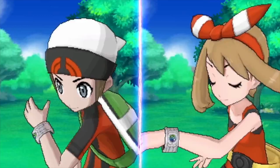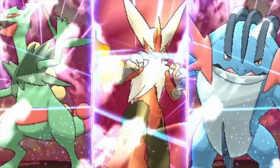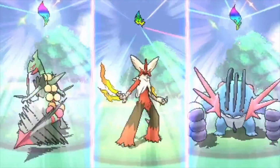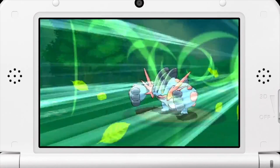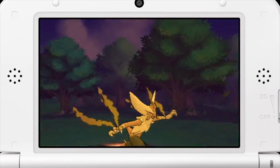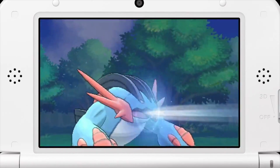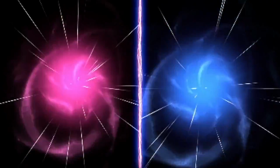And now on to Brendan and May unleashing the power of Mega Evolution, with all 3 starters Mega Evolving. I really like Sceptile's design, and of course Mega Blaziken is still awesome, but I'm not a huge fan of Swampert's Mega Evolution. It has massive arms and tiny legs. It reminds me of a rubber Machoke, just saying. And then onto the amazing Primal Groudon and Kyogre.